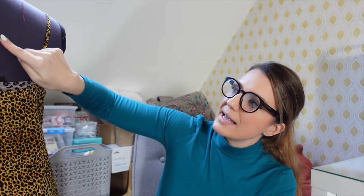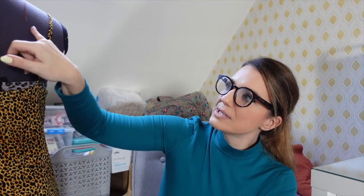So I got my partner to help me. I took the zip off, put it back on, put the dress on, and then got him to basically pull it so it fitted nicely and mark with chalk. When he did that, it meant that either side at the top of the dress, I'll show you on this dummy, at the top here in this V, I actually took out probably about 3.5 to 4 centimeters. And what that's told me is I must have quite a narrow top of the back here.